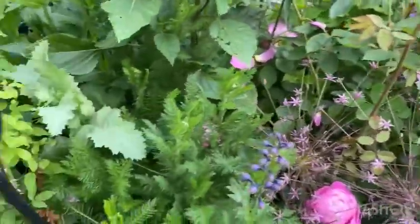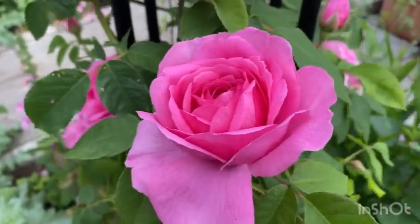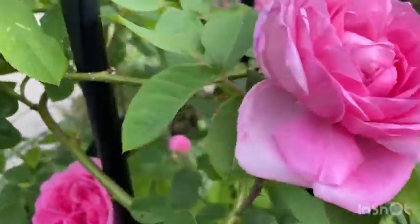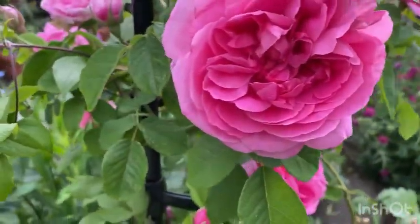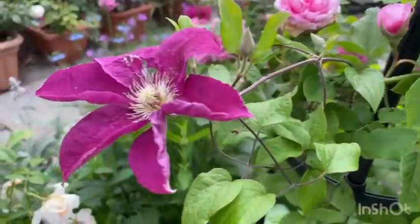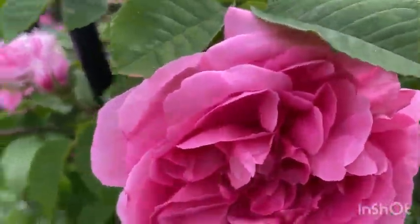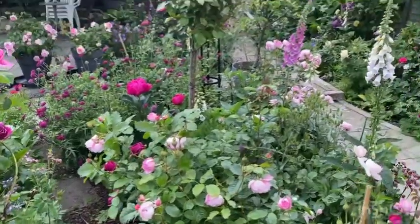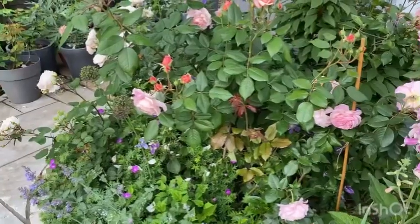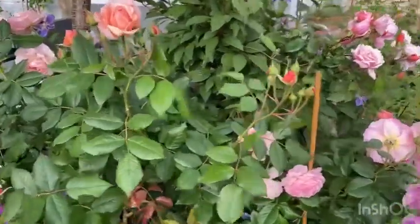Okay, what shall we have a look at here? One more to show you is Gertrude Jekyll, another famous David Austin rose. And I put it with a climber, like a clematis there. Very, very fragrant rose. So this is my central border. Okay, let's move round to this section here.